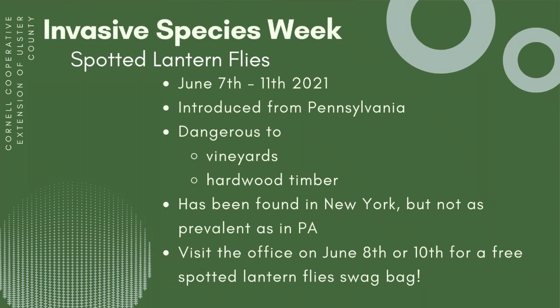One of the big invasives is spotted lanternfly. It's an insect introduced from Pennsylvania in 2014. It's caused a lot of damage in vineyards in Pennsylvania. There's also some concern about the damage it can do to the hardwoods in the timber industry. We have found it in areas of New York State. It's not as prevalent right now as it is in Pennsylvania.